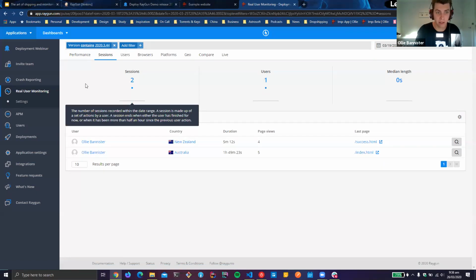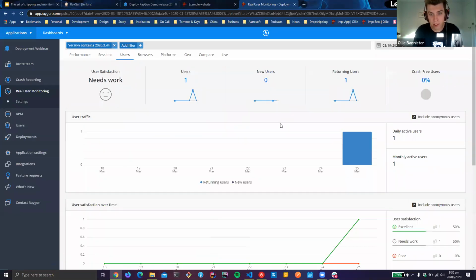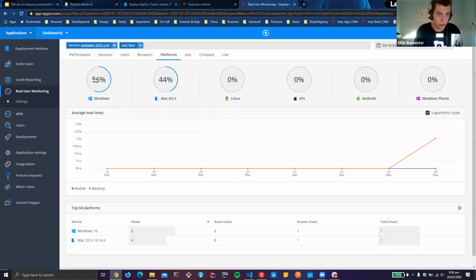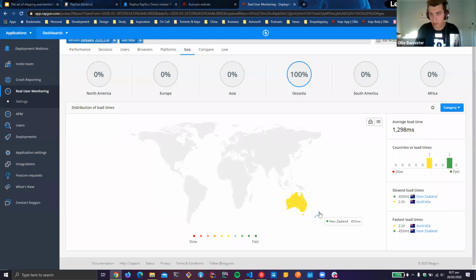Now we can say, great, there's really only 2 users, 2 Ollie Bannisters, and this is because I hard-coded in that user information in the Raygun configuration. If I head over, we've got more information around the users accessing our website. We can see information around the browsers that they're running. We can see the platforms that they're running them off. So here we've got some users on Windows. We've also got some users on a Mac. We can see geography data around the users that have experienced this specific deployment. So we've got some users from New Zealand. We've also got some users from Australia. We can also see that people in Australia are having a slightly slower time than people from New Zealand.